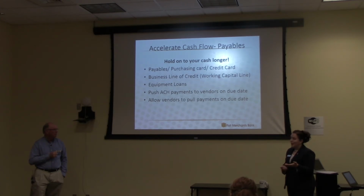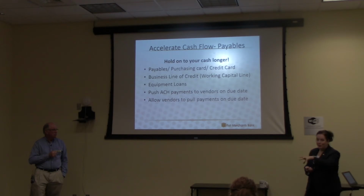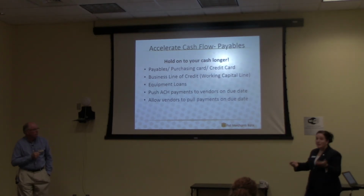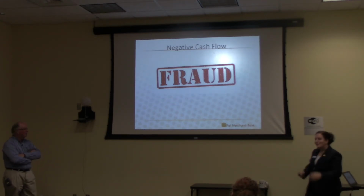And I have seen suppliers give maybe 2 or 3% discounts for when they are allowed to pull their payments, and that saves them the 3% or so that they're paying if you're paying them by credit card or payables card. So sometimes you can work with your suppliers to help get discounts on your merchandise. Yeah, it doesn't hurt to ask. It never hurts to ask.